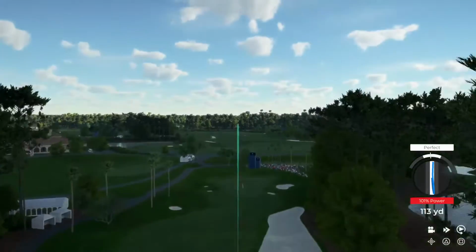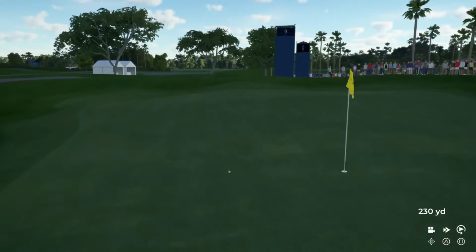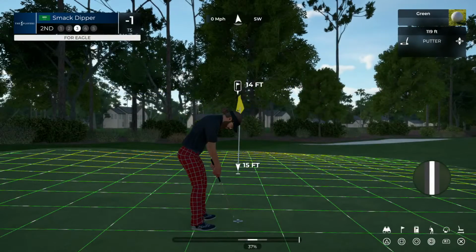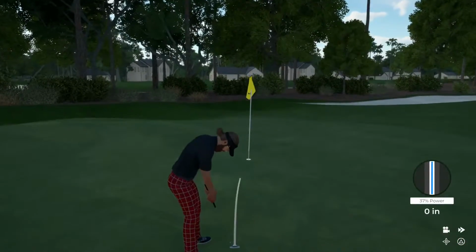Opting for the 3-wood. Well, this person displays the power game in pure fashion there. Using the big boy muscles to get it home in 2 there. Well, it'd be nice to make this one. This one's for eagle.